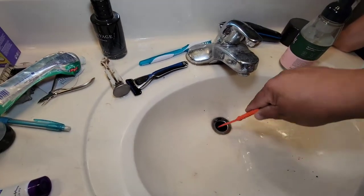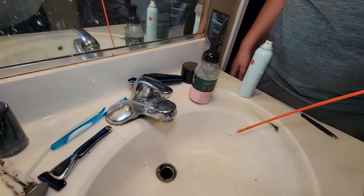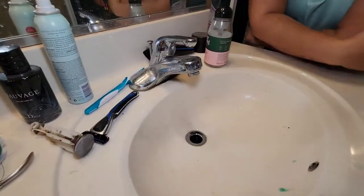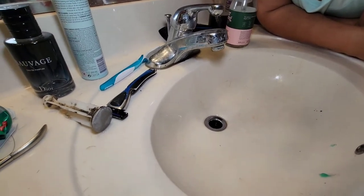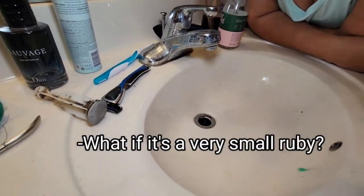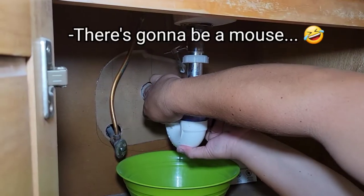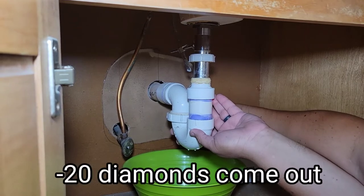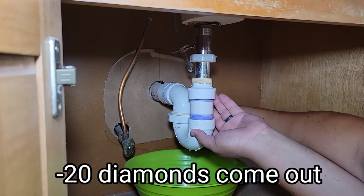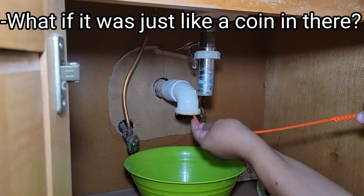What? It's not really finding much in there. I'm telling you, there could be a diamond in there holding it up. I don't think there's a diamond in there. What if it's a ruby, a very, very small ruby? They're just gonna do the bows. 20 diamonds come out. What if it was just like a coin in there?